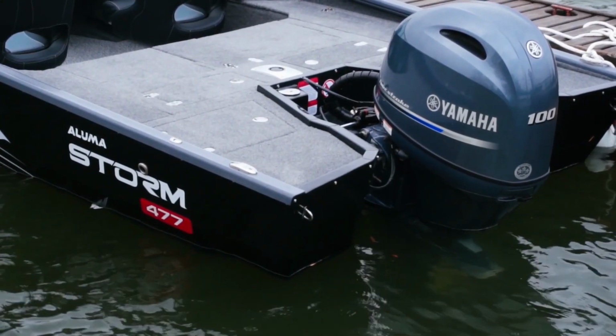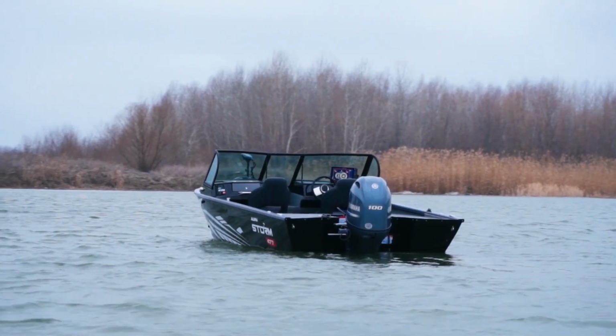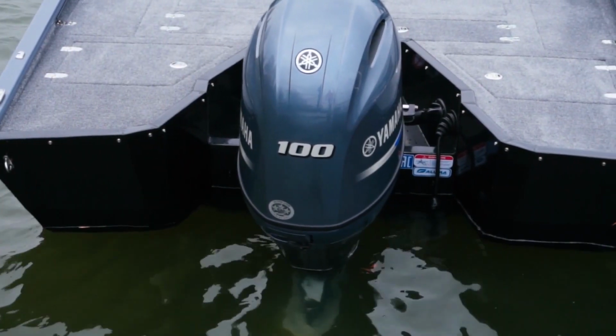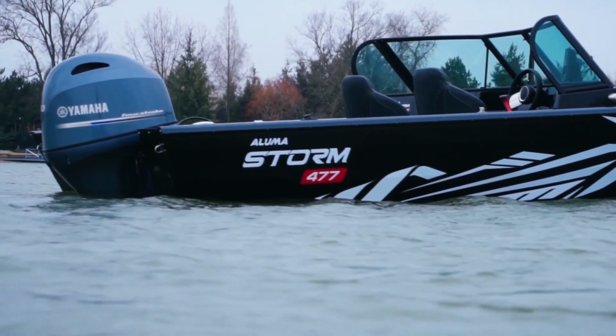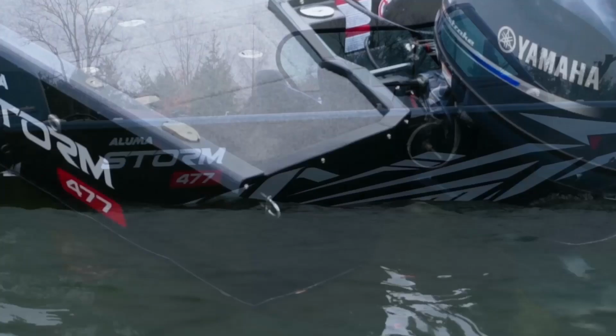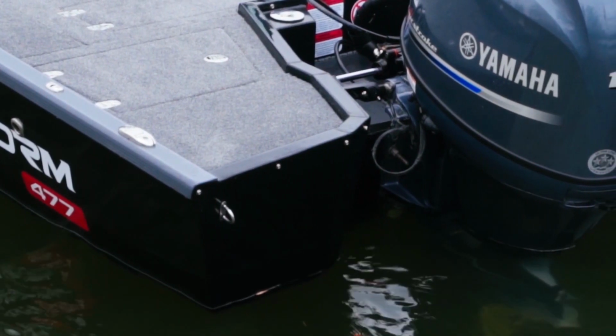When designing this series, we decided to use crinolines. In our case, they allow the boat to be even more stable, increase the useful area of the fishing platform, and give our boat a finished and aesthetically perfect look. The crinolines also have 2 stainless steel tow hooks.